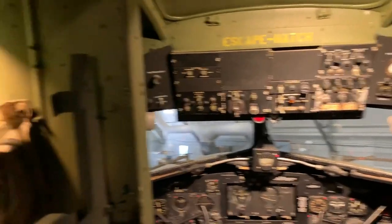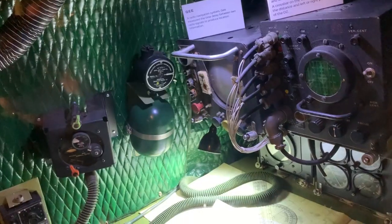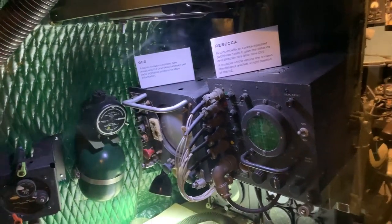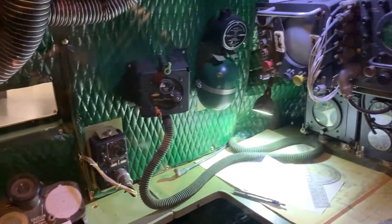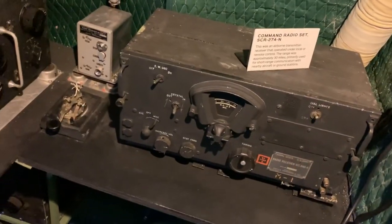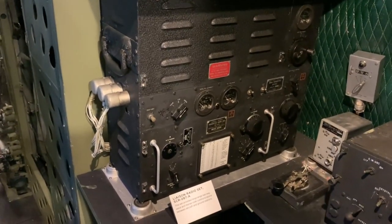Escape hatch. Looks like the radar controller or navigator. And the radio, command radio set. Wow.